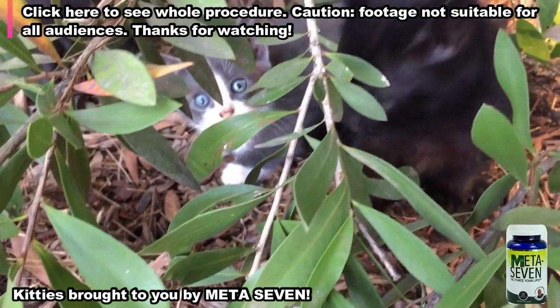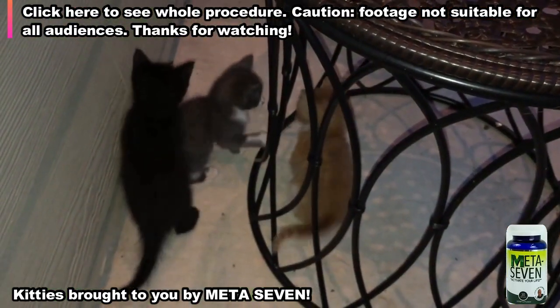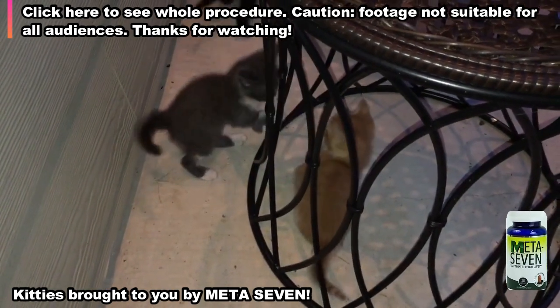Does this hurt when I'm just rubbing this with the betadine? Not too bad. Not too bad. A little bit of pain though. I'm sorry about that. We're gonna numb this right up for you.